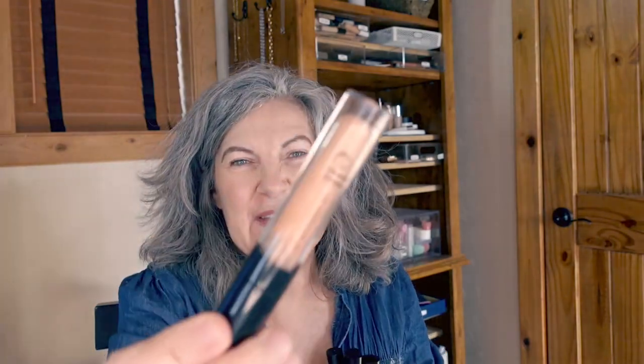I do like this Milani. It's just luxurious feeling. So I'm going to keep it again, even though it's getting old, but that peppermint. And then, oh yeah, this is kind of an orange one. So now I'm down to four.